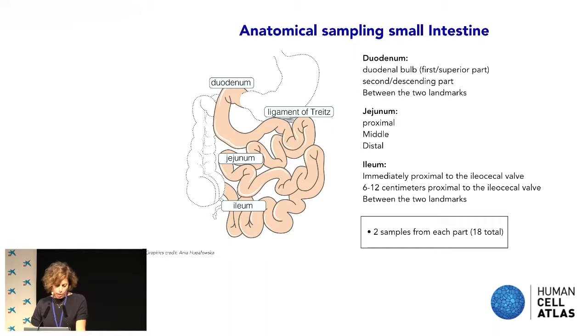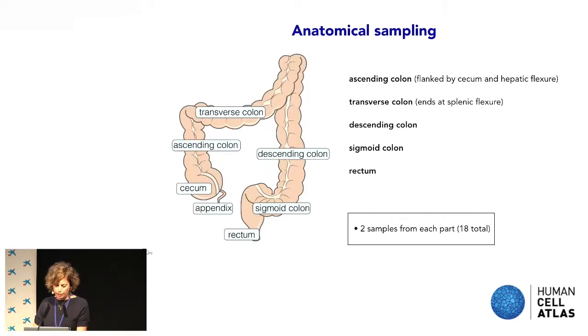So where do we want to sample? For the small intestine, starting with the duodenum, we want to do the duodenum bulb, the second descending part, and also, importantly, we want to look in between these two landmarks. For the jejunum, we'll do the proximal, the middle, and the distal. And for the ileum, immediately proximal to the ileocecal valve, and 6 to 12 centimeters proximal to the valve, and also between the two landmarks. And importantly, we think we should take two samples from each of these parts to make sure that we account for continuums that are possible there.